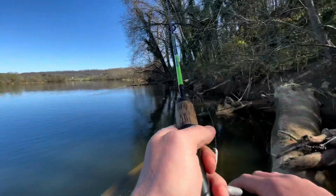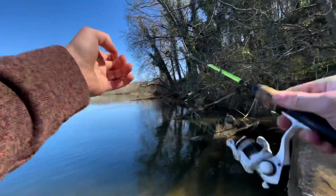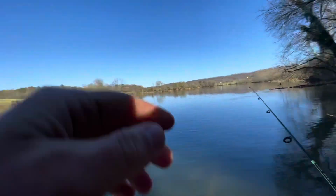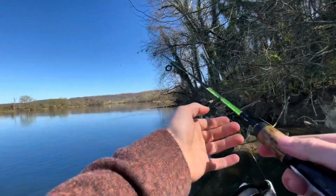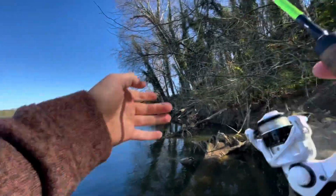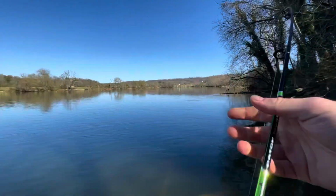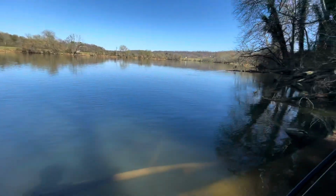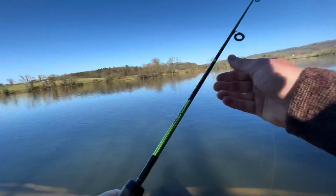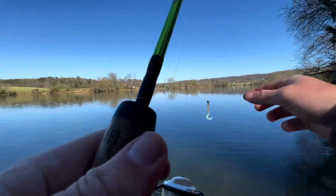There's a log. There's a log for me. I even have the rod tip up too. Gosh. The good thing about this though is once this hook gets messed up enough, I can pull it and it bends the hook to where it comes out. I think it just did that again. Yep, it's exactly what it did.